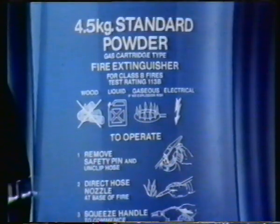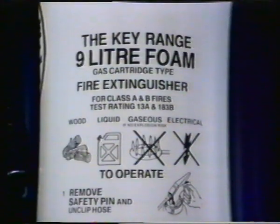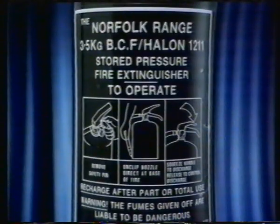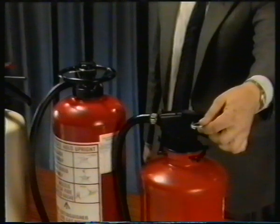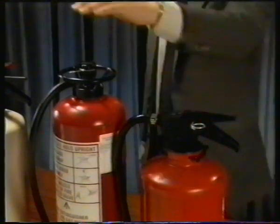Printed instructions or diagrams are given on extinguisher labels, which can be summarized generally by remembering to first release the safety catch or pull out the safety pin, then strike or squeeze the operating control.